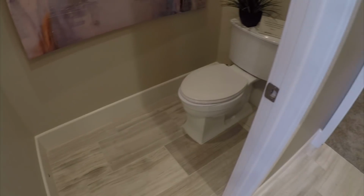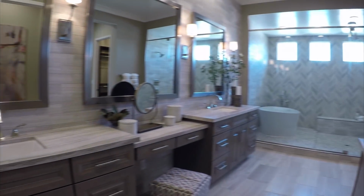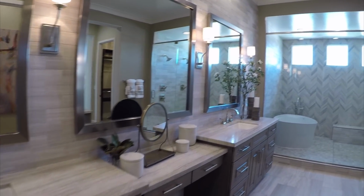Right here is just your toilet. Nothing fancy about that. Oh, look at the crown on that. Didn't even notice that.